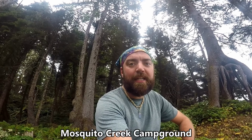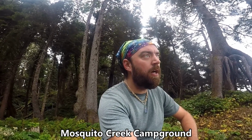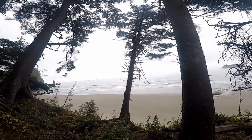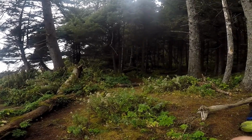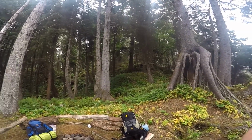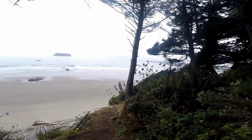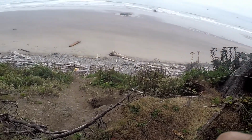All right, we are here at Mosquito Creek Campground on the coast of Washington. And this is an awesome spot because we are overlooking the ocean. This is the entrance and exit to the overland trail when the tide is high. There is one spot that you can access from the beach with this handy rope here. We did not take that way.